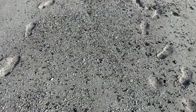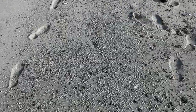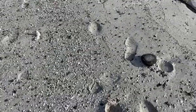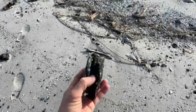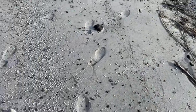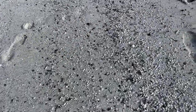Did you find a good one? Nice snaggle tooth up there. See, and this stuff looks like a whale vert from afar, but it's chunks of peat or really, really broken up wood.